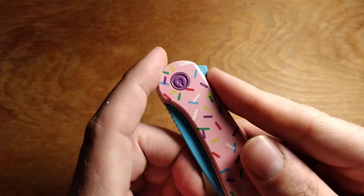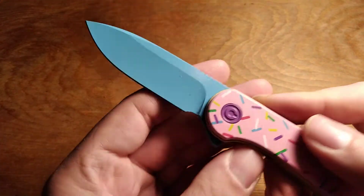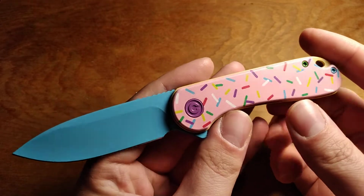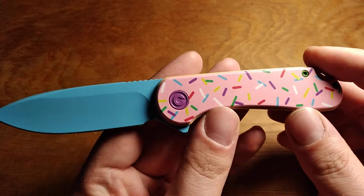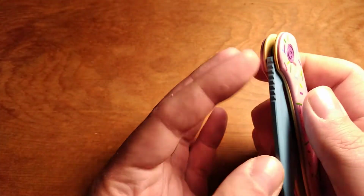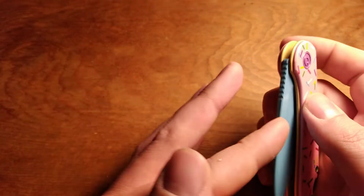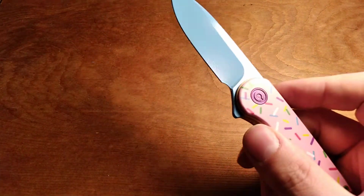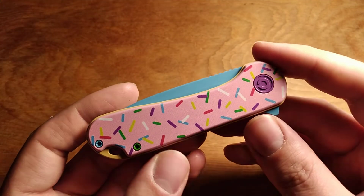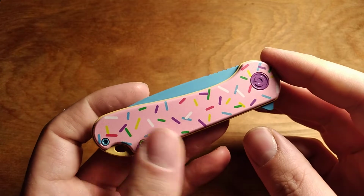But recently they released this Civivi. What is this model called? The Elementum? Yeah, the Elementum with the Desert Warrior thing, which of course is great for me because I can actually carry this because it's not an auto, even though it deploys just as fast as an auto. There's no buttons, so it's fine. Like I said, weird laws that don't really make any sense in today's world. Archaic knife laws and all that.